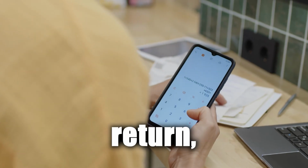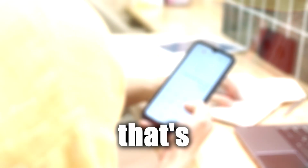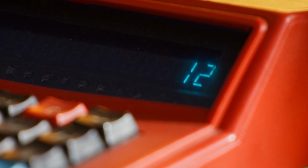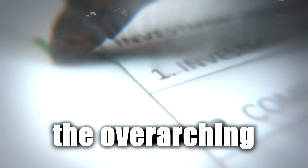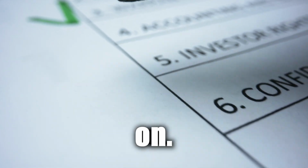Pre-tax and after-tax return, assumed rate of growth, and the leverage ratio. And that's literally like a 3-variable algebra equation. So once you tell yourself, yeah, I know how to do this, do it, mark your answer, and move right along. Again, the overarching theme here is identify what you know, answer it, and move on.